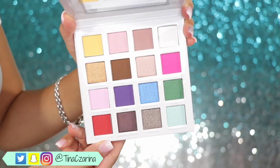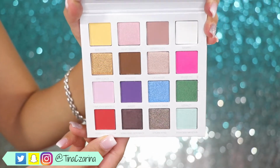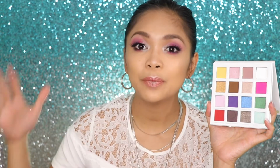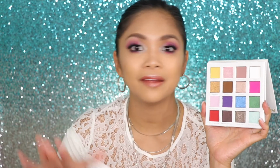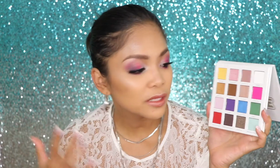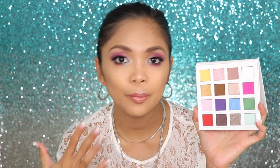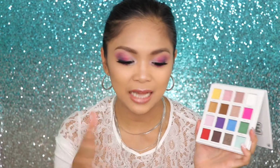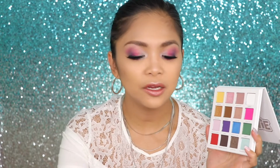So this is what the palette looks like. As you can see, the palette looks absolutely beautiful, but I am not one of those people that would really pick this up on a normal day-to-day basis. If I go to Ulta and I see this palette, I would think it's pretty, but I would not ever pick it up because it's out of my comfort zone, you know what I mean? So this eyeshadow is actually out of my comfort zone, but I did it anyway to kind of see what I could come up with.